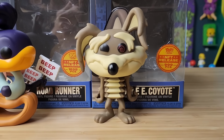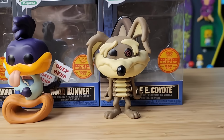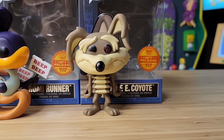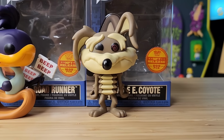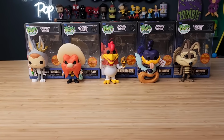And I thought it was interesting that they selected this guy as the Grail, limited to 999 pieces right there, but we have Wile E. Coyote. And this obviously would be him if he's smashed, probably by an anvil, I would imagine. He's got the accordion body right there. It's a really fun Funko Pop. I think they could have done a better one as a Grail, but overall as a set, I think the Looney Tunes ones are fantastic.